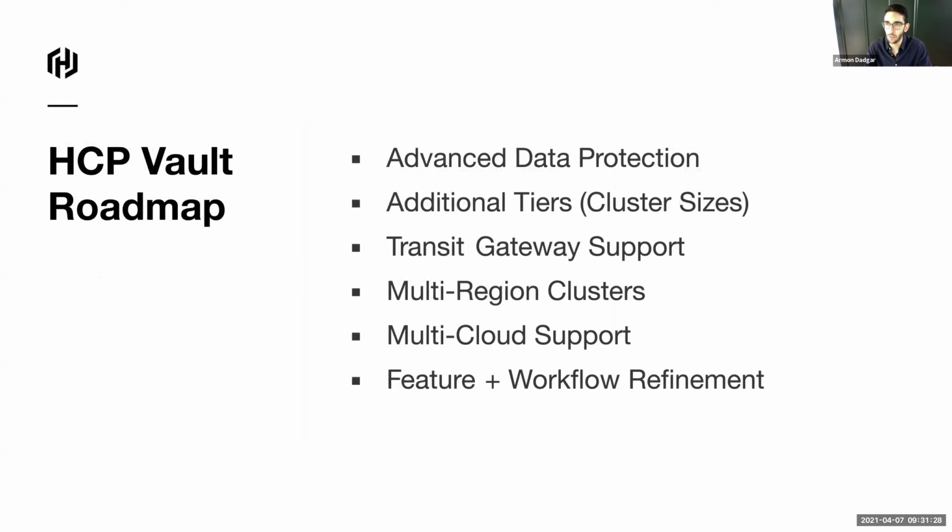Now, a quick peek into where this is going. Obviously, this is just the launch. We're not done here, and there's much more to come. In the very near term, we want to look at adding additional tiers. We realize right off the bat that those 2 tiers might not be sufficient for everybody. So we will look at adding an additional tier above the standard SKU, which brings in some of the advanced data protection capabilities around encryption, full disk encryption, tokenization, and things like that.